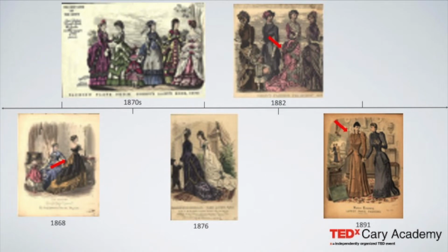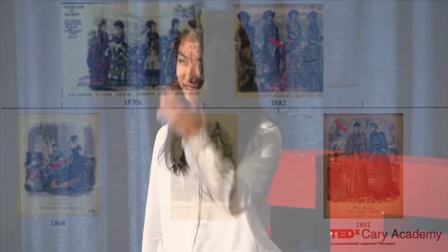To the untrained eye, Victorian fashion all looks the same, but Queen Victoria ruled for 67 years, and trust me, not all Victorian decades were created equal. From the 1860s to the 1890s, Britain and its fashion trends saw significant change. Under Queen Victoria's rule, the British Empire became the first global industrial power.